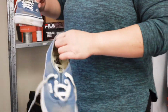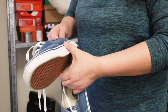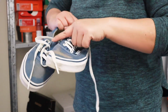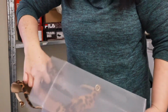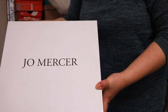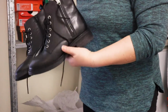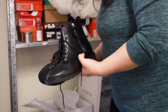Vans. Oh, these are the Vans, guys. Yeah, this one needs to go, guys, because I think I washed them. I washed the shoes. Okay, these are like a Cotton On shoes, my John Mercy's shoes. So this one's here, guys. This is what it looks like. So I'm keeping these shoes, guys.